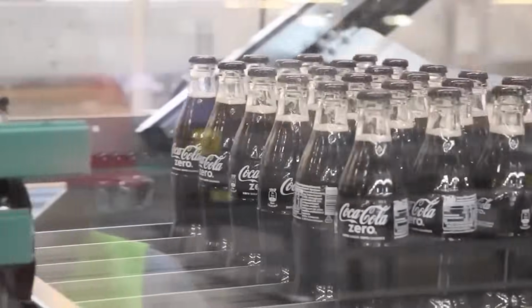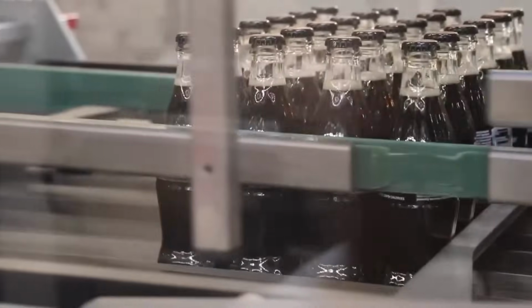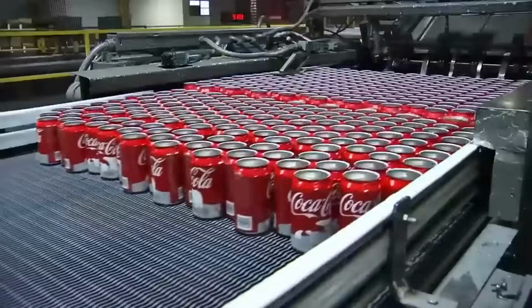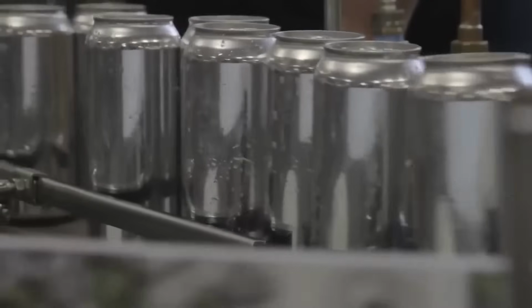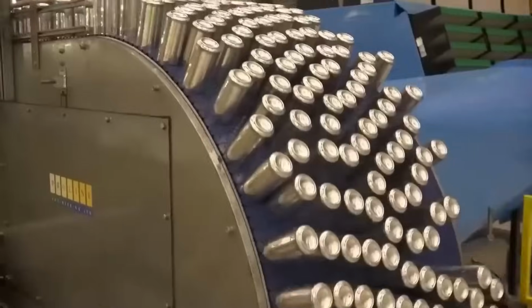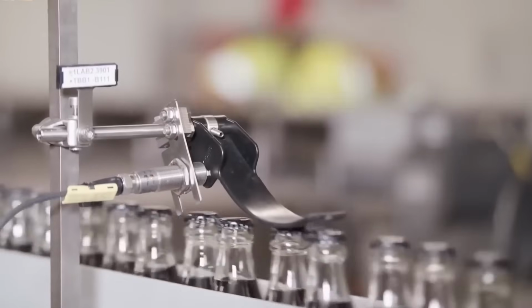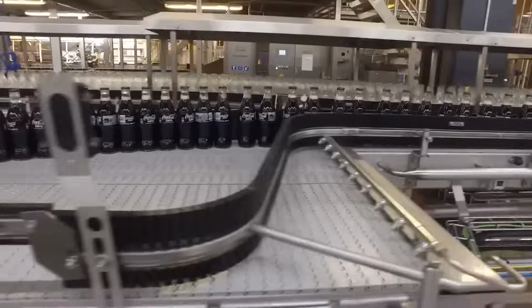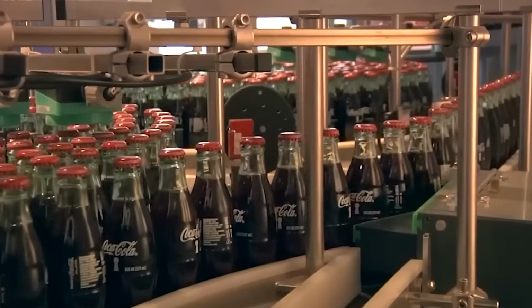The next critical step is sealing, where each container is securely closed to lock in freshness. For aluminum cans, an automated seaming machine places a lid on top of the can and crimps it into place, creating an airtight seal. For plastic bottles, tamper-evident caps are applied using high-speed capping machines, while glass bottles are typically sealed with either twist-off metal caps or traditional crown caps.